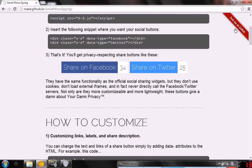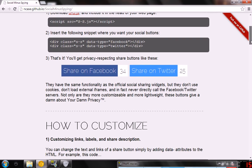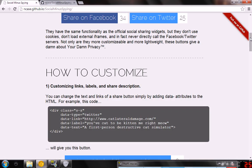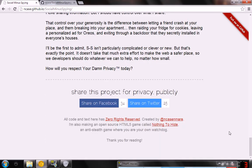Not a very big project. Nothing caught on too much. These are the actual shares for this website. A few of my friends tweeted about it and shared it on Facebook. It's up here on GitHub. My wonderful, very detailed commit messages. And so I will be using these for the campaign site itself, because I don't want my site to track you. That would be a little bit too ironic and hipstery even for me.